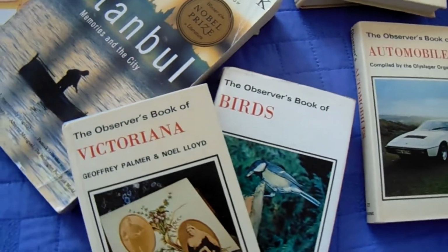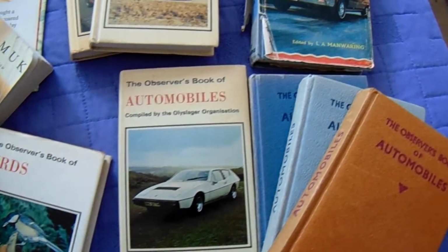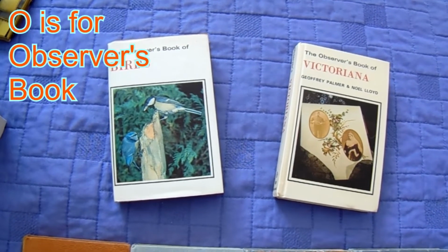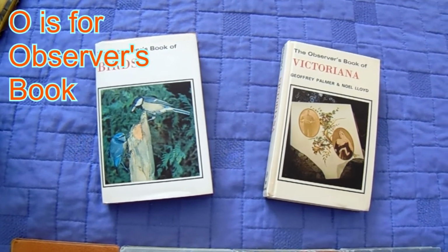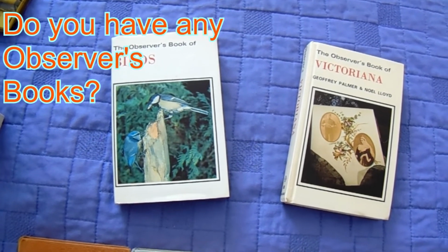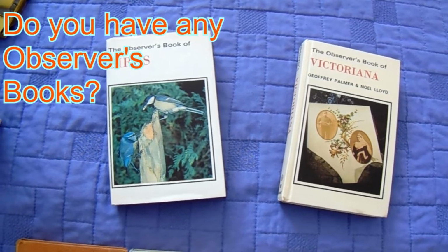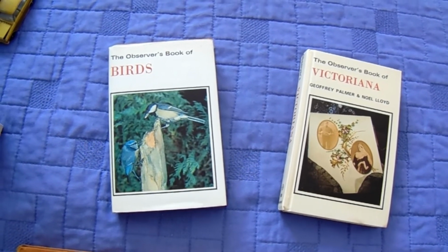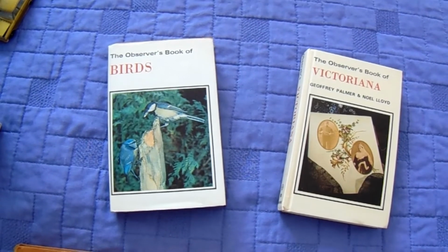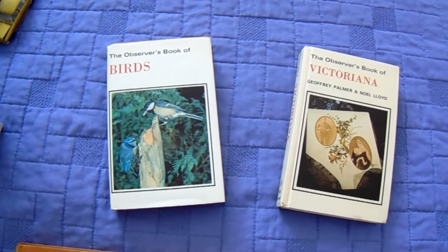O is for Observer's Books. Do you have any of these? The first Observer's Book was the Observer's Book of Birds. A lot of the early Observer's books were to do with nature. There were birds and wild animals and flowers and trees and things like that.